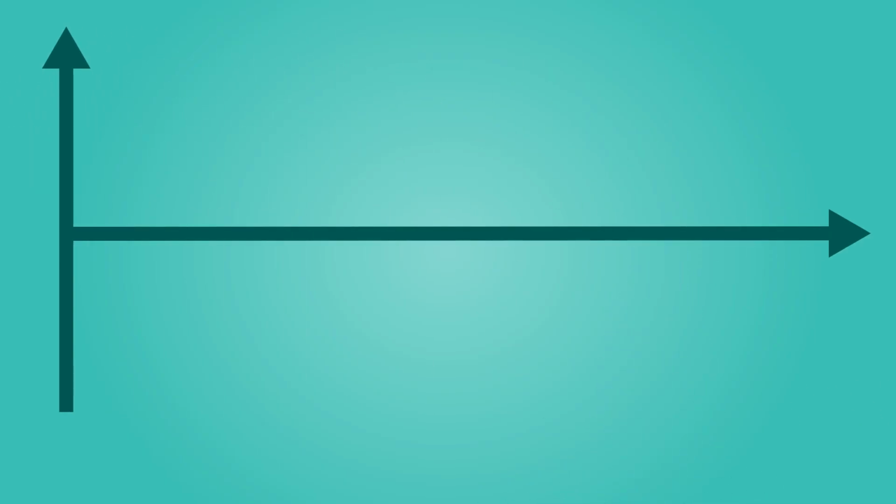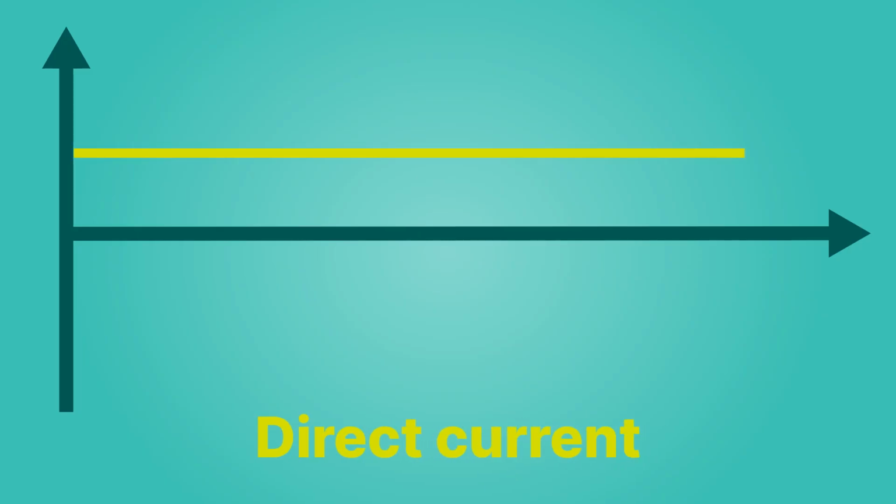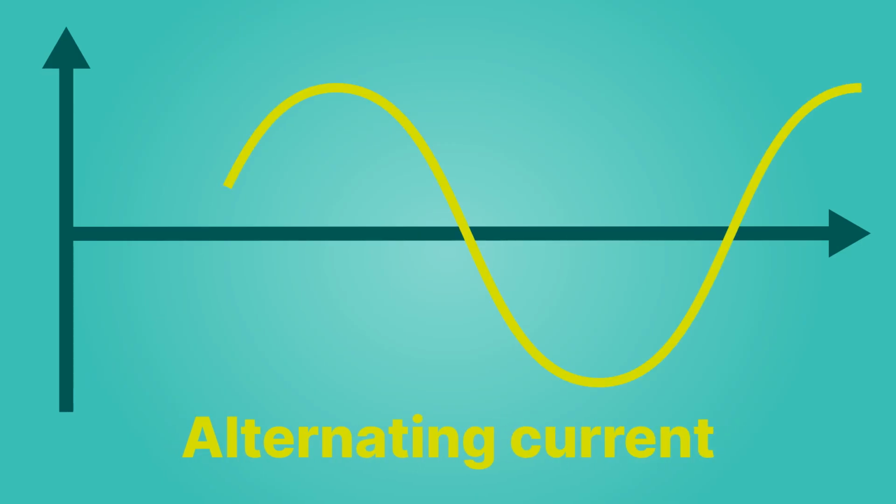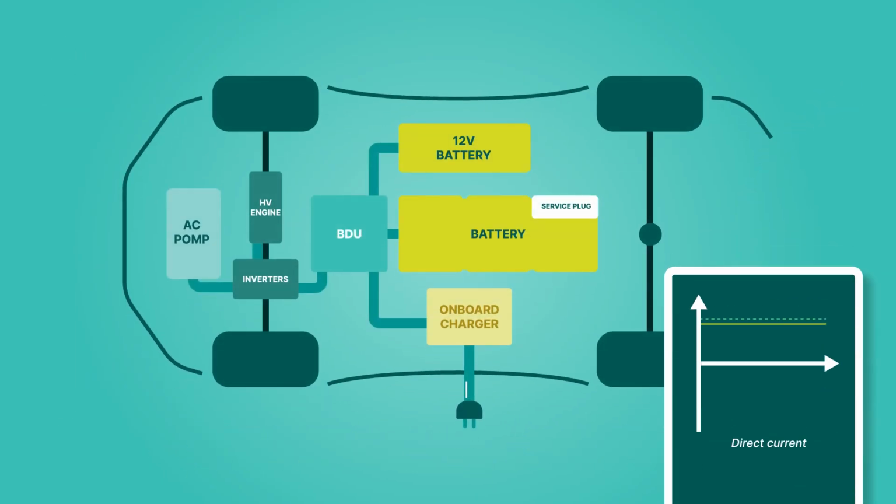car. In electricity, we have two types of voltage, direct current and alternating current, both of which can be found in electric vehicles. With direct current, DC, there is a constant voltage, and the current flows in one direction continuously. In alternating current, AC, the voltage of each pole alternates between positive and negative, causing the current to change direction regularly.